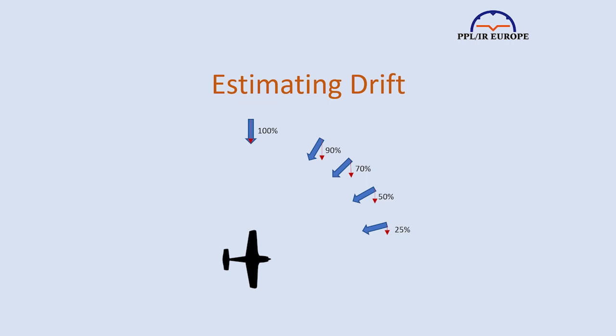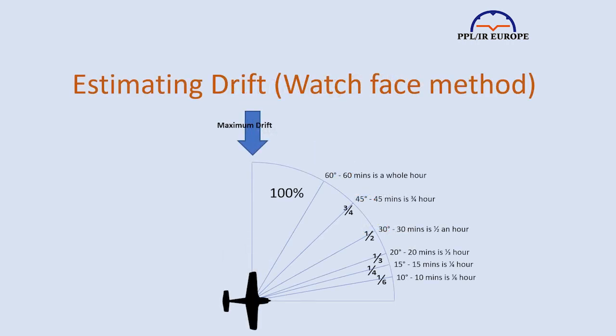Of course, the amount of crosswind will vary as the angle of wind off the nose or tail varies. And to simplify this, some people like to use the watch face method. You think of the number of degrees the wind is to your track and translate that into minutes as a fraction of an hour. So 15 degrees off is 15 minutes, quarter of an hour, so a quarter of the maximum drift. 30 minutes is half an hour, so half the maximum drift. 45 minutes is 3/4 of an hour, so 3/4 of the maximum drift, and anything over 60 is a whole hour, so all of the maximum drift.